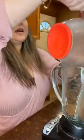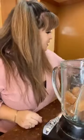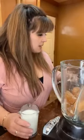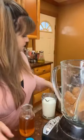So to make 2 frappuccinos, I use 2 cups of frozen tea cubes. Oh, I have one that got away.